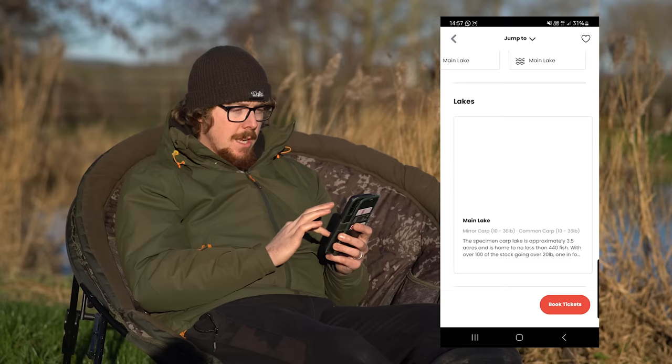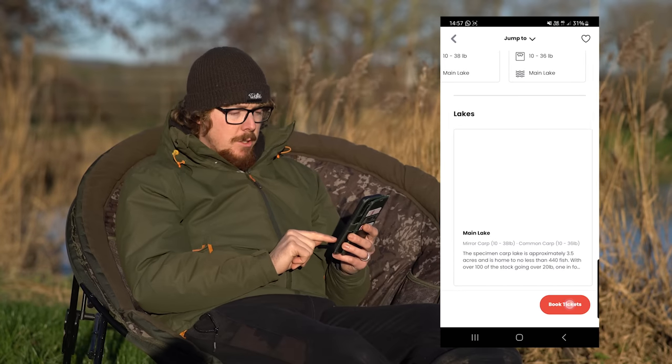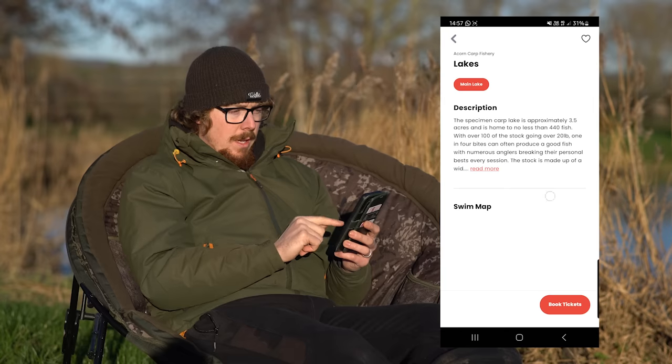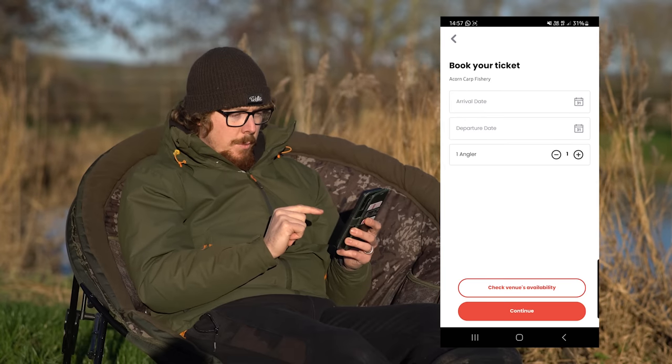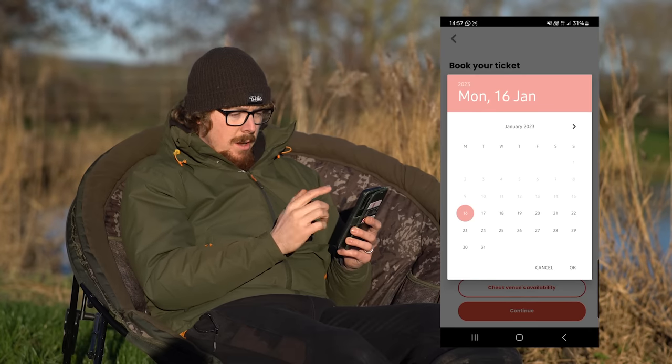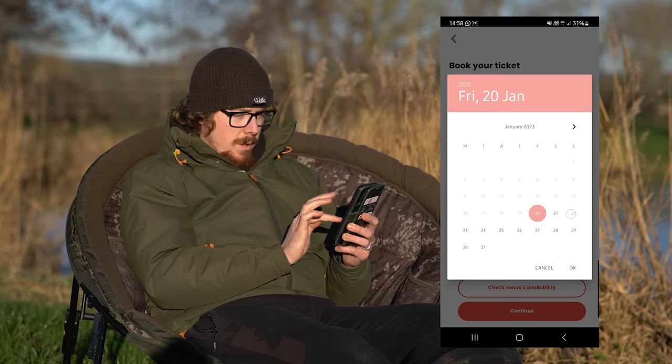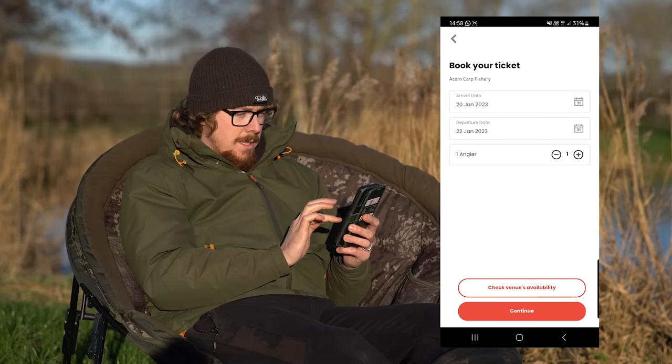Then you've got the prices as well. So say I wanted to book a place on here, I click book tickets, and then it will come up again with the description and things. And then I click book tickets, arrival date. So I'll just put one in for Friday the 20th. And I want to do 48 hours. So we go home on the 22nd.